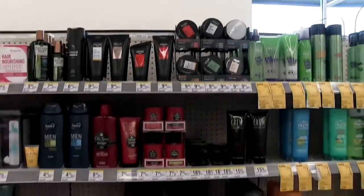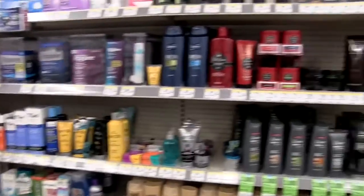And here we are, the men's section. So what I'm thinking is that I'm actually going to be looking for a matte product. I use Pete and Pedro putty, and so I'm looking for something that's similar to that so that I can actually style my hair with the new products and get the best results and give you guys my opinion.